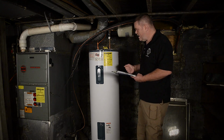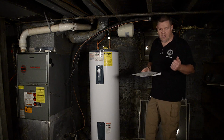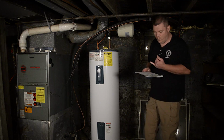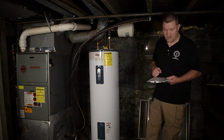From the water heater, we go to the water lines. The water service lines are a visual inspection. We're going to make sure that they are installed correctly. Again, we have no leaks, any valves are functional, and there are no leaks or corrosion which could cause any functioning problems.